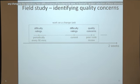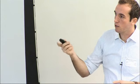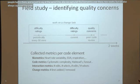And then at the end, whenever somebody peer code reviewed the code commit, we also captured the quality concerns that people had in there. And so just to say, at the same time, we captured the biometrics over the period of 2 weeks, but we also always captured the code metrics for each code element that they worked with at the time that they were working with it, the interaction metrics, as well as the change metrics.